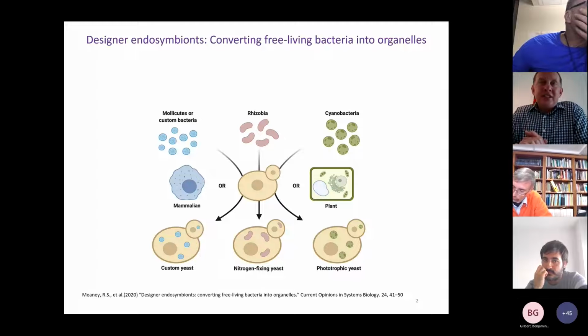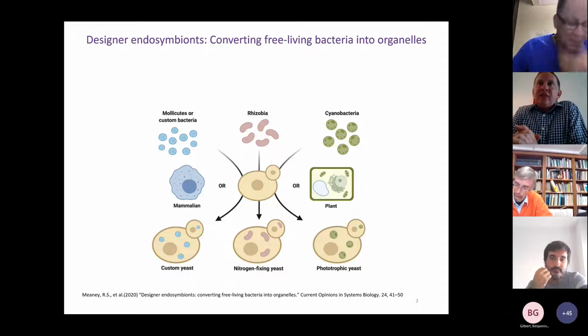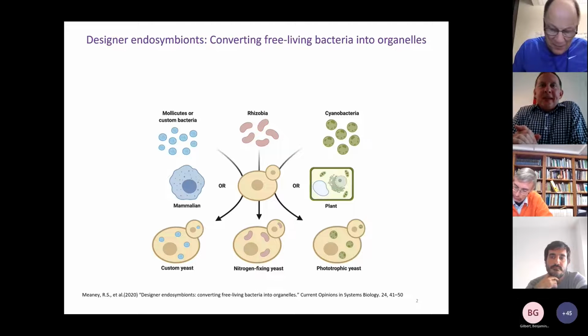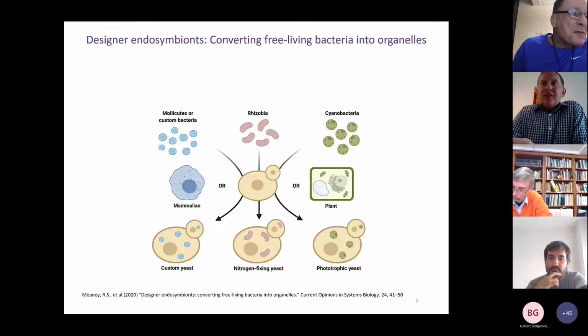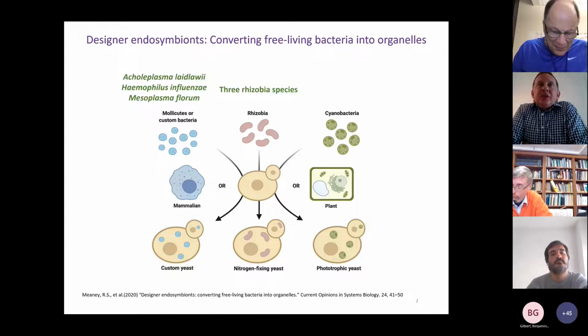So I'm going to tell you about this work. Some of the research in my lab, or at least this is just starting, one of the major topics, as you heard a little bit from Miriam last week, is that we want to convert some free-living bacteria into organelles. There are a number of options to choose from. We started with a few different ones. Since we cannot work with the synthetic cell yet, we selected a few different species.